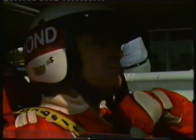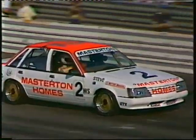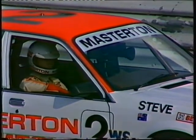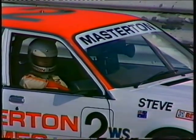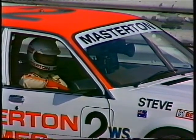And Neil Crompton to update us with the points, how they're running now after 2 heats today. After the first 2 heats, Mike, the leader, quite understandably, Jim Richards with a total of 50 points. Robbie Francevic is in second placing with 46, and then sharing third placing, we've got Steve Masterton and Tony Longhurst. Here's Steve Masterton on screen now, carrying race cam. We'll be crossing to that during the course of the 20 lapper today. A very interesting guy is, in fact, Steve Masterton.